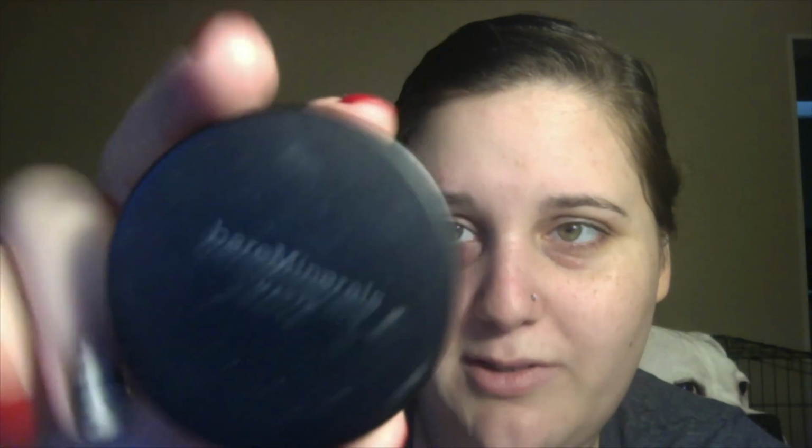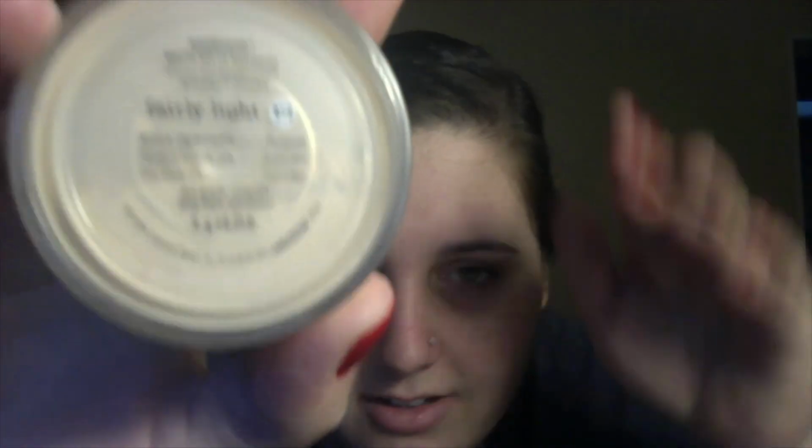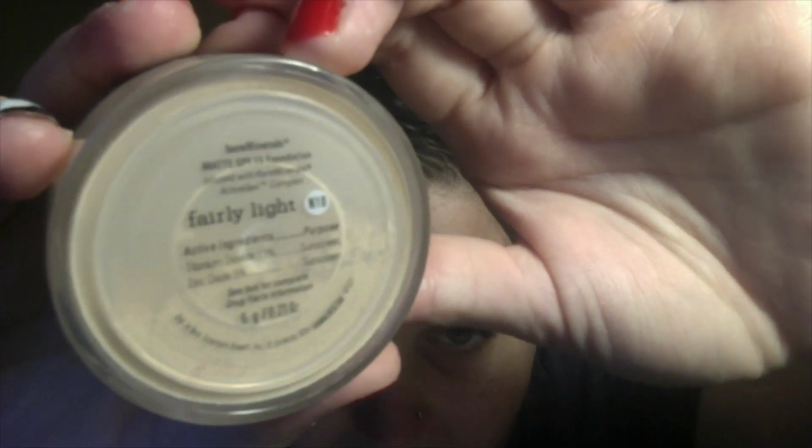Thank you. Okay, I'm going to be using BareMinerals. Now, I really like BareMinerals because it has a light to buildable coverage. This is the matte version, so it says BareMinerals Matte. They do have the original one. I like the matte, but they're both good products. This is in Fairly Light. It says Matte SPF 15 Foundation. It's got titanium dioxide and zinc oxide, so it's got a little sunscreen to protect that face.